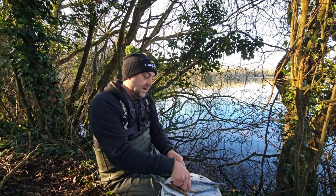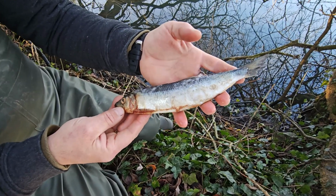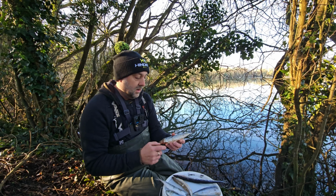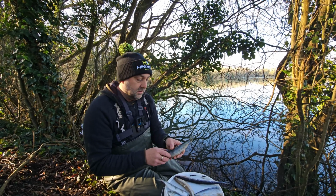Then we go on to some other baits. Herrings are very good, full of oil. I wouldn't use this as a whole bait personally on the waters that I fish, but I know people that do. I tend to cut them in half, and I can use either a head section or a tail section.